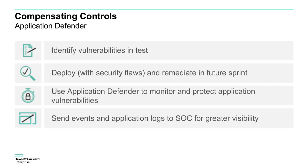So some of our DevOps customers are using RASP and Application Defender, which is our offering of RASP, in this way. And so they'll do their vulnerability testing with their static and dynamic testing in pre-production and find vulnerabilities. And then rather than taking the time to fix them at that point and delaying the deployment, they go ahead and deploy with those security flaws and put that in for future remediation on a future sprint. But they don't just stop there and assume that risk.